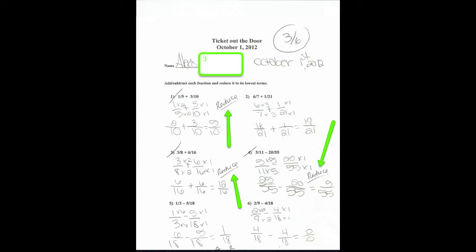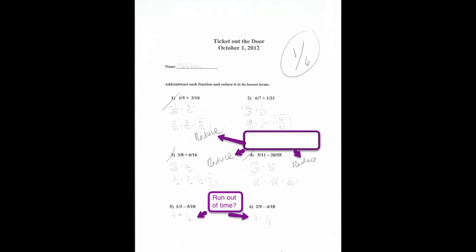For Jasmine, for number 1, the problem she got credit for, she did not reduce, but she got credit for it. Number 2, she wrote down the problem, but she didn't go anywhere. I'm not sure if she couldn't find the factor for it, or she gave up. For number 3, she wrote the problem down and continued to do it, but she did not get the correct answer. It looks like she multiplied to get the factor by 8 and 4. And then she only did those 2 problems, and 4, 5, and 6 were left blank.